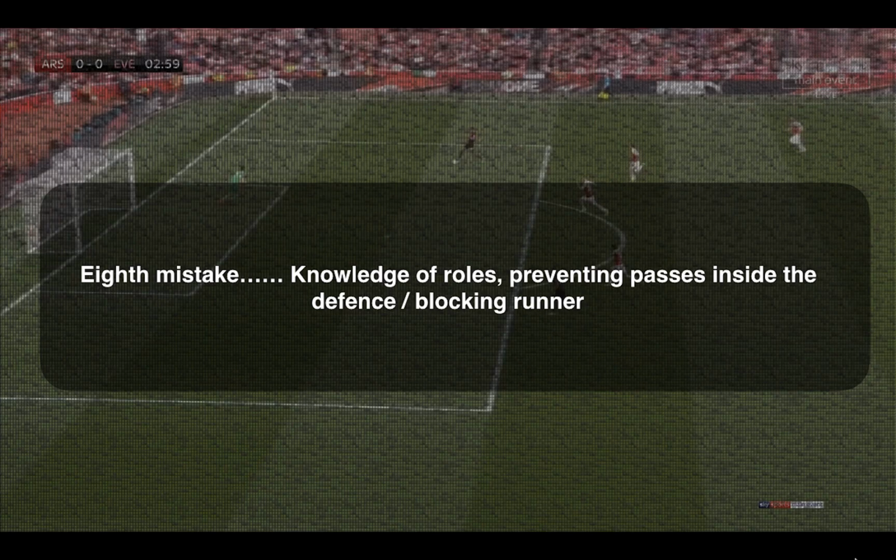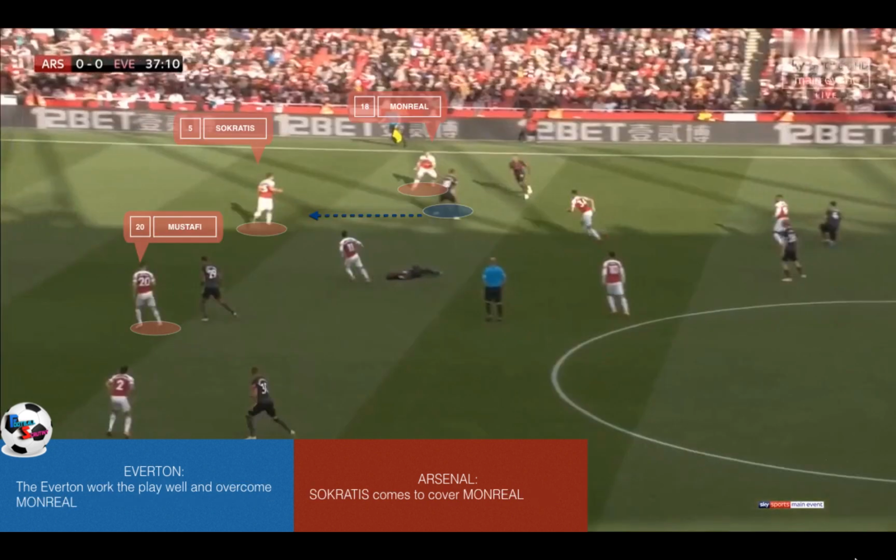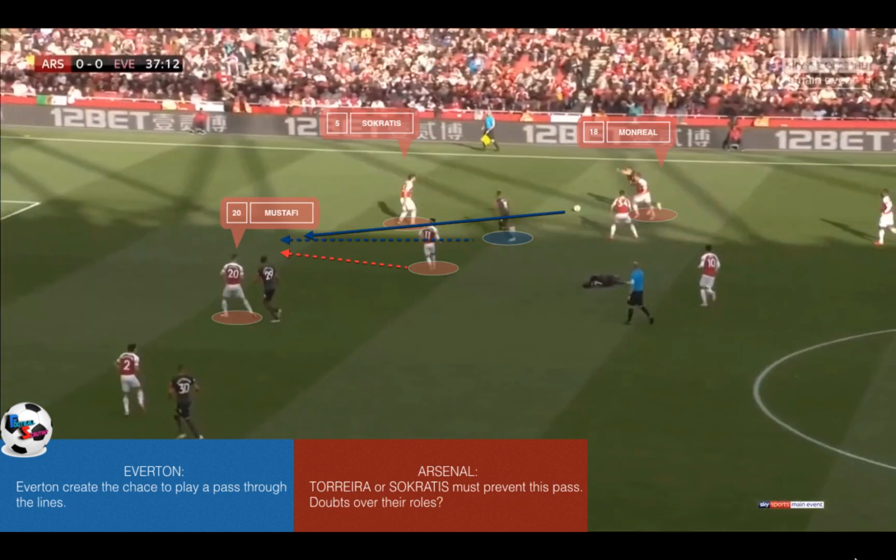Mistake number 8, knowledge of the roles, preventing passes inside the defence, and again, blocking runners. Here Everton make a pass into their wide player, and Monreal's going to press him. A little bit of interchanging with those players, and they're able to beat the situation here where Monreal is out of position. Socrates and Mustafi are being helped out by Torreira, but the ball cannot be allowed to cross in between the 2 centre-backs and in front of Torreira there.